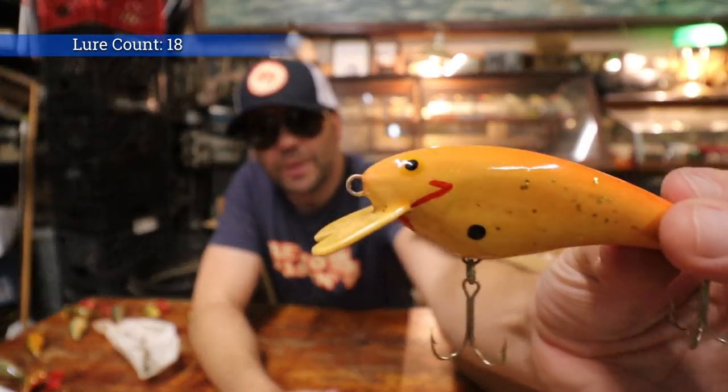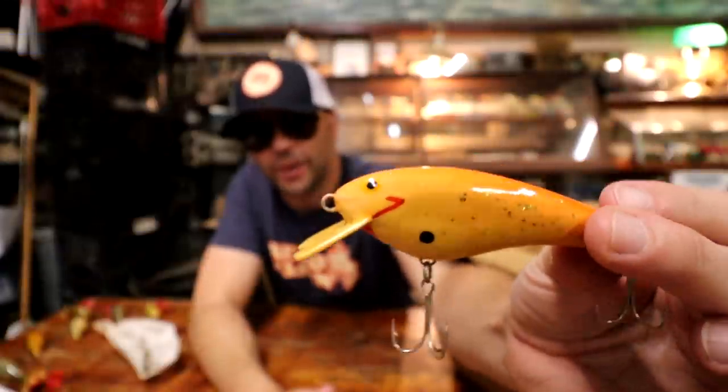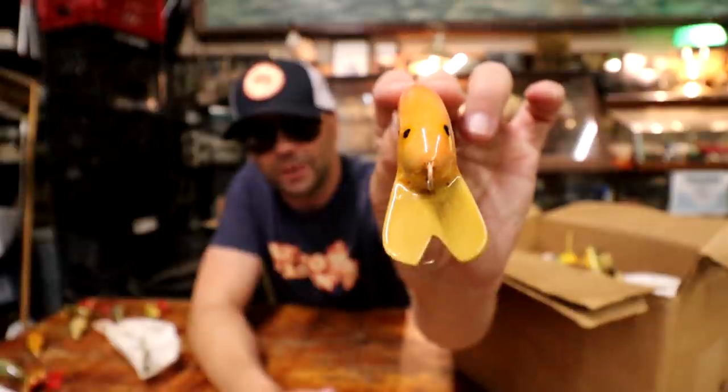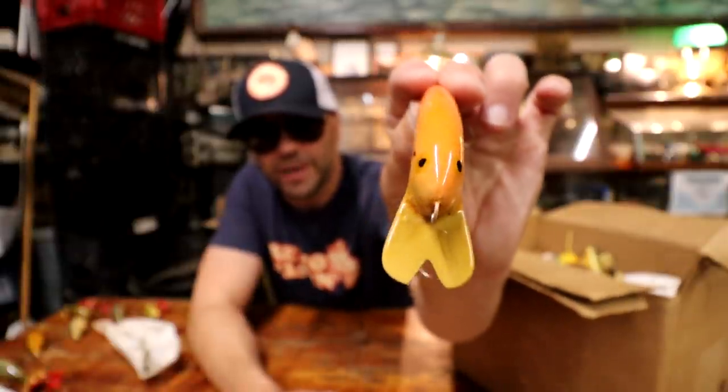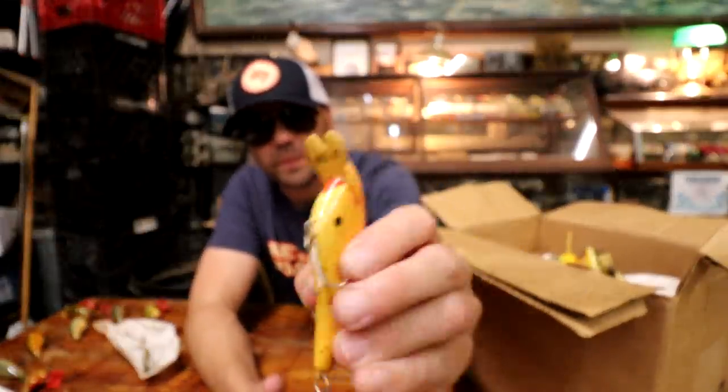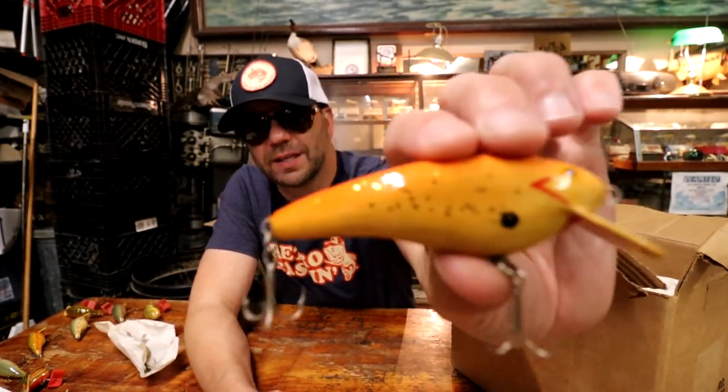I remember a bait from Cotton Cordel called the Shad-O, and this looks a whole lot like that. Look at that lip though, that's pretty wild. Almost a heart-shaped lip. It does say Big O on the bottom, but it is not signed by Fred.